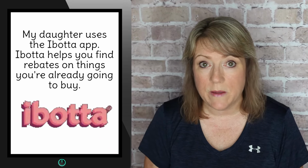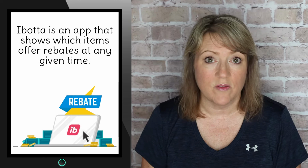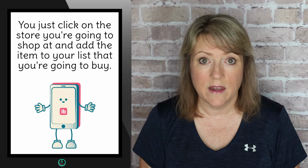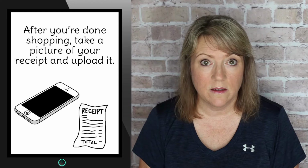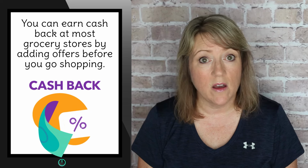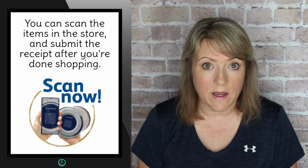Ibotta helps you find rebates on things you're already gonna buy. Ibotta is an app that shows which items offer rebates at any given time. You just click on the store you're going to shop at and add the item to your list that you're going to buy. After you're done shopping, take a picture of your receipt and upload it. Ibotta credits your account with the rebate. You can earn cash back at most grocery stores by adding offers before you go shopping. You can scan the items in the store and submit the receipt after you're done shopping.